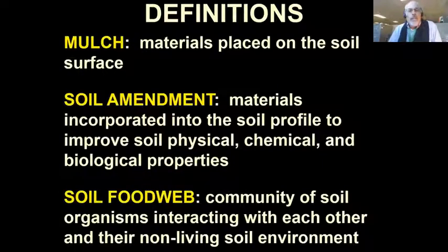So let's get into some of the definitions first. Let's make sure that we all are talking about the same thing. So just some basics here. Mulch, most of us know, are materials placed on the soil surface. Those can be organic or inorganic materials. Mulches have specific purposes that I'll talk about in a minute, but those are materials placed on the soil surface. As opposed to a soil amendment, which are materials that are incorporated into the soil profile and specifically to improve soil physical, chemical, and biological properties.